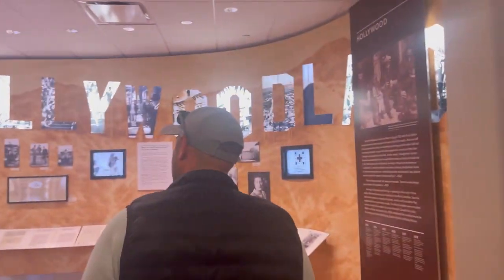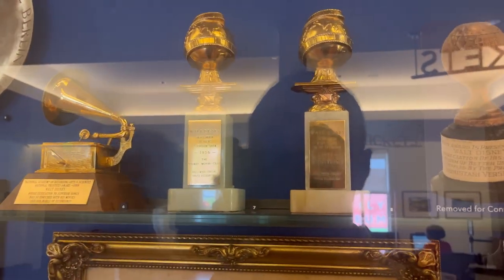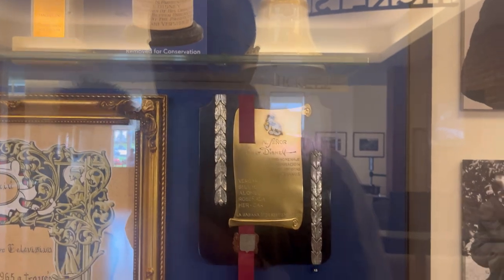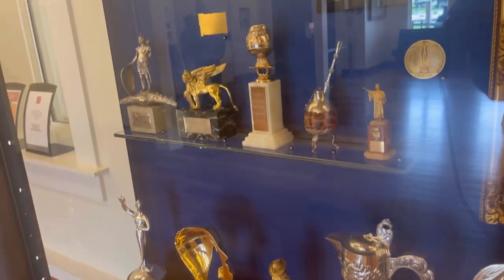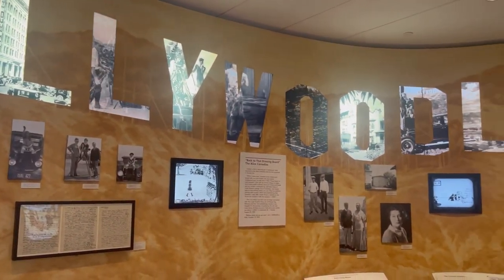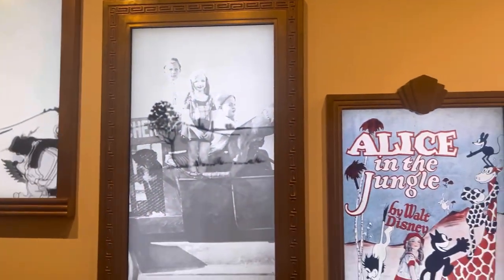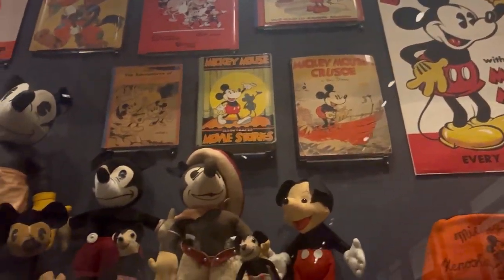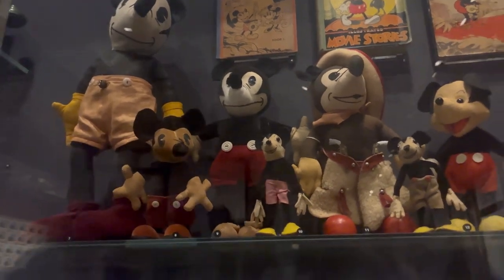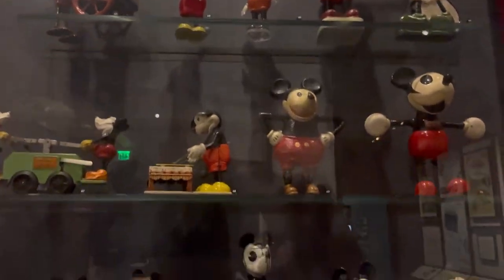So we are currently going into the Walt Disney Family Museum. So these are all of Walt Disney's awards, his Grammy. So these are vintage toys of Mickey Mouse. And if you ask me, they look quite scary. Look at that one.